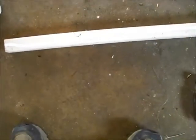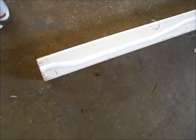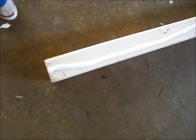Alright, keeping in mind that this is all scrap lumber, this piece of 2x2 was actually an old section of, I think, a piece of a railing.